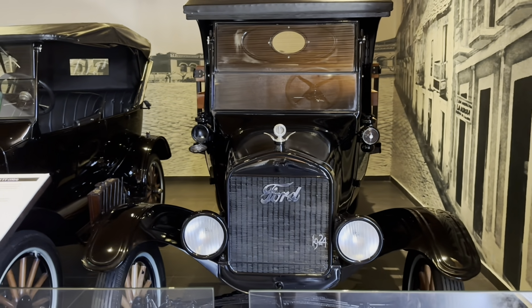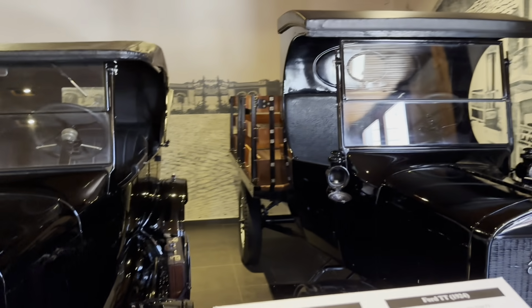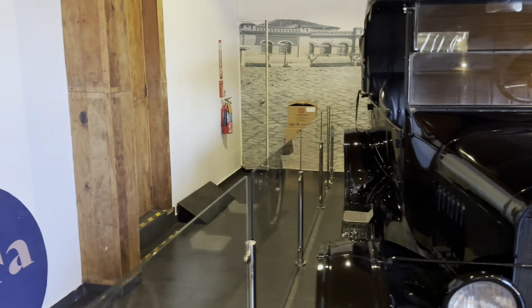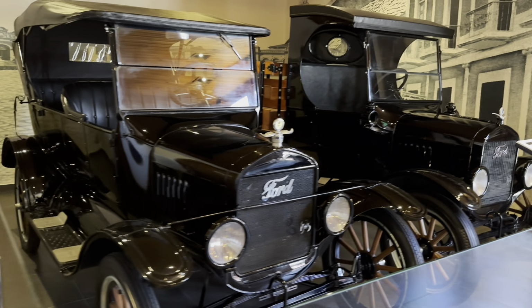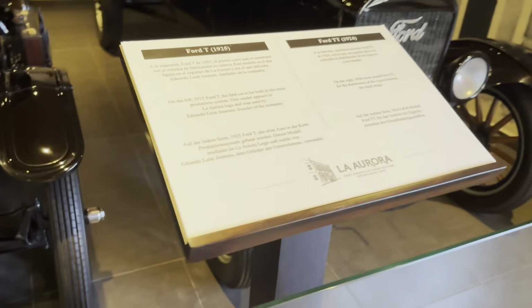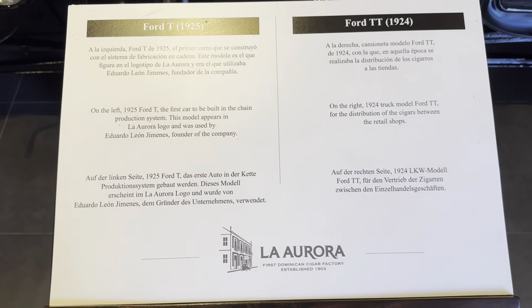As you can see here, a day before Pro Cigar started its 2024 festival, I was able to get a ride up to the free trade zone in Santiago de los Caballeros in the DR, and I was able to check out La Aurora, which prides itself as being the first cigar company in the Dominican Republic. It was established in 1903.